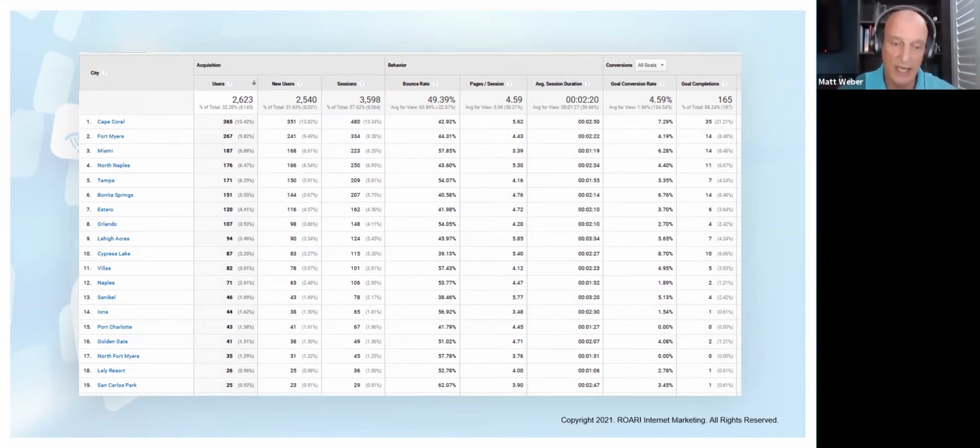How long did they spend on the website? And did they do the action that that website is designed to do? Now, prior to this program, maybe you didn't expect to see such huge variance in the results on a city by city basis, but they are.